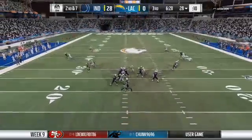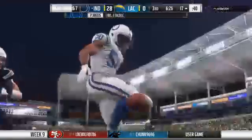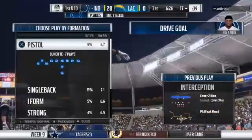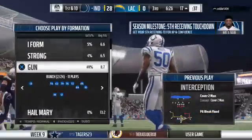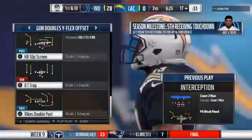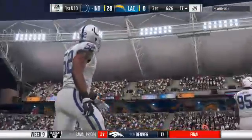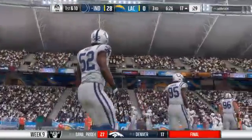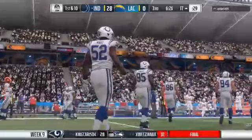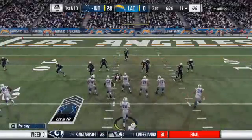He'll look to throw. Into heavy traffic, and it's intercepted. Picked off at the 19, and they will set up shop with outstanding field position in the red zone at the 17-yard line. And they'll start this drive with very good field position.